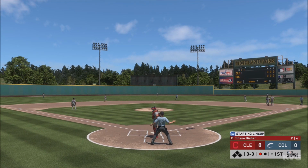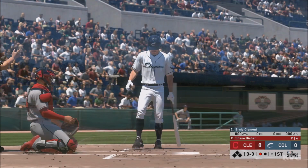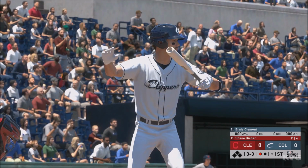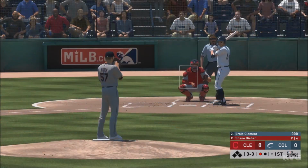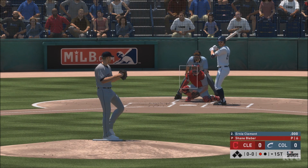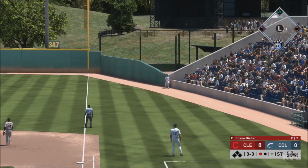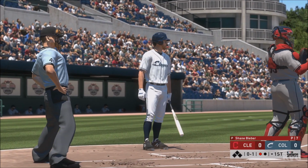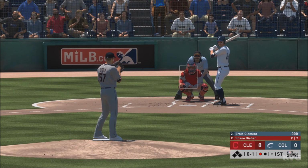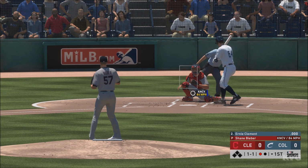Batting second, shortstop, Ernie Clement. Now in the box, Ernie Clement. He's ready. Here's the first offering. And here's a ball hit in the air. But this will land untouched. Into the windup. Here comes the 0-1. At the ball.